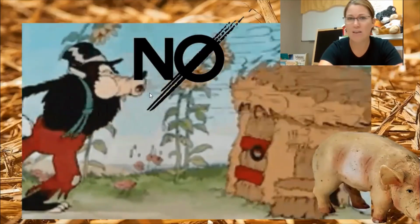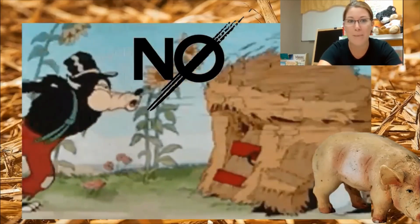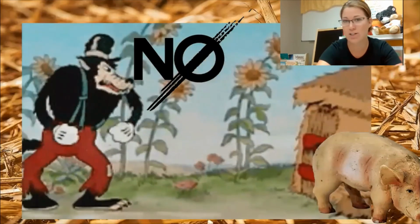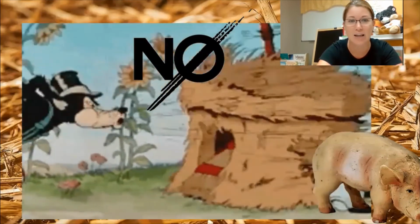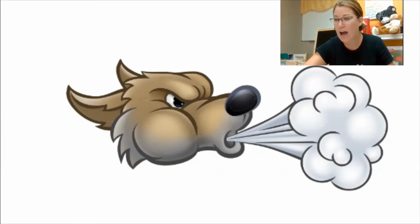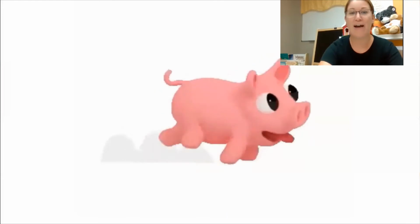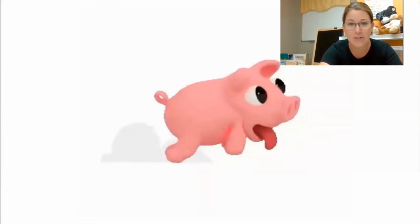Greedy wolf does not like to hear that. He said no and started to throw a big temper tantrum. He does not want to share the toys and he does not want to ask nicely. He huffed and he puffed and he blew down the straw house. Oh no. Little pig ran away faster and faster and faster to his brother's house.